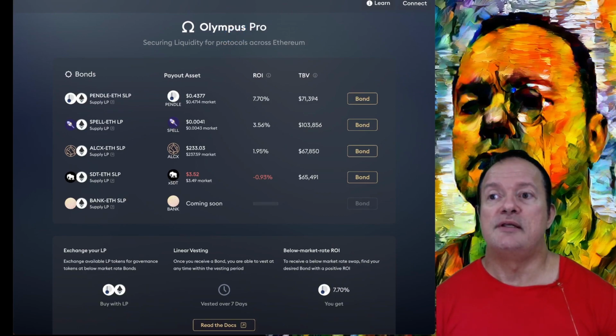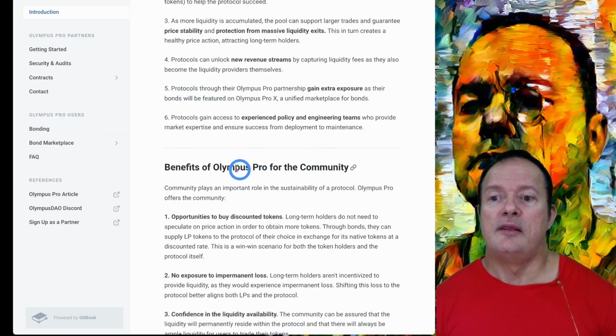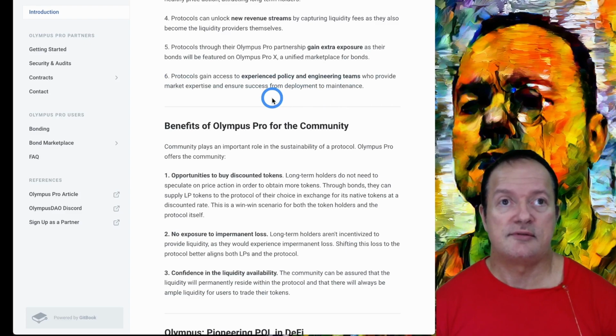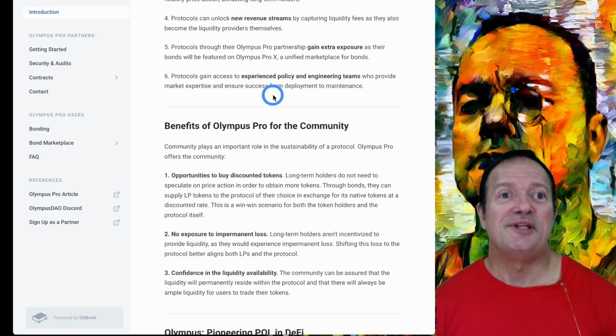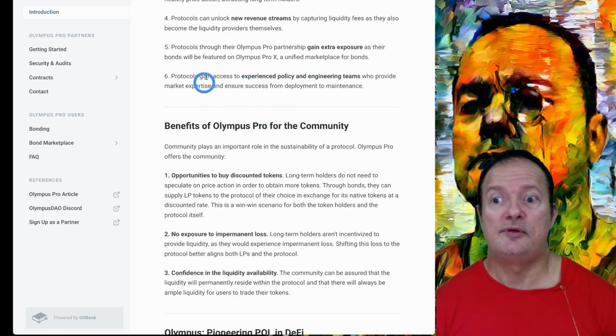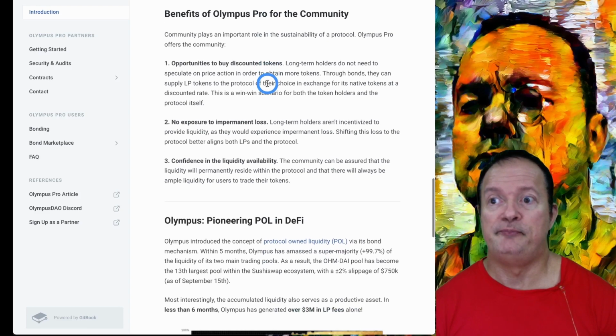So let's go back here. Now, protocols can gain access to experienced policy and engineering teams, so they already know how this works because they've been playing with this system all year, so that they can teach others how to use this. And perhaps they can help reshape or improve other protocols using the bonding system.